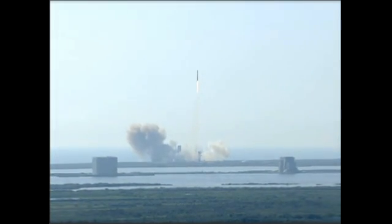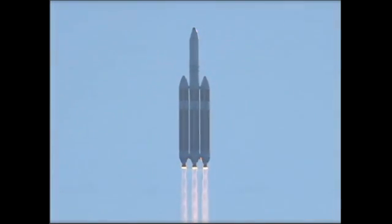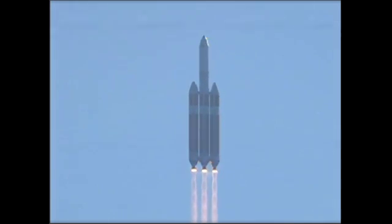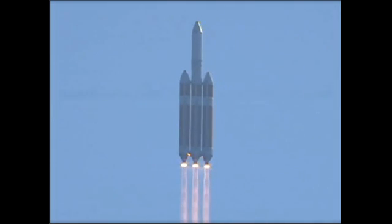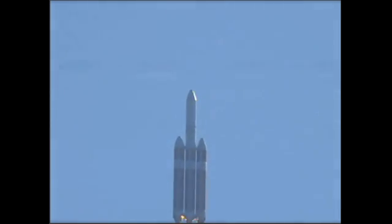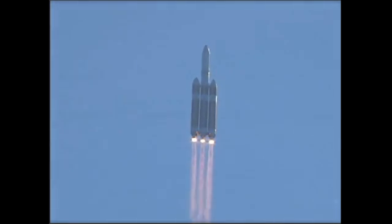Good chamber pressure and holding. 20 seconds in. You're hearing the voice of Steve Agate providing launch vehicle ascent data. Let's listen in. Three boosters standing by to go to partial thrust mode in the core. Partial thrust mode now in the core booster as expected.